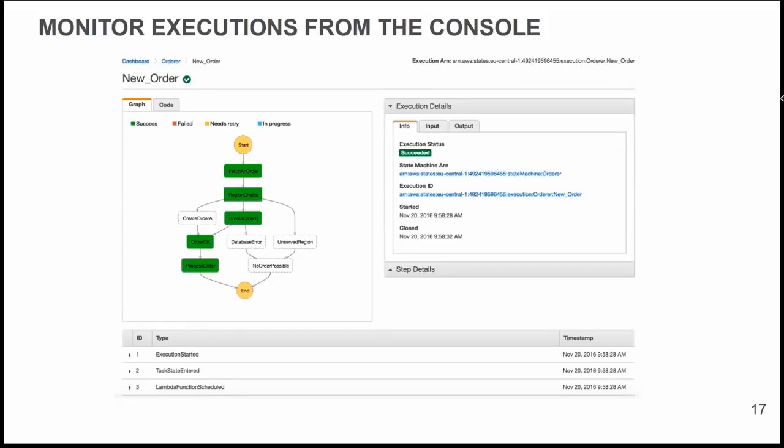If you look in the upper right, you'll see details about your execution. We give you information about whether it's running, whether it succeeded or failed, give you the ARN of the execution itself and the state machine that it came from, when it started, when it finished. And you can click on the input and output tabs to see the input JSON you gave the state machine and the output that it generated. You can also look below and see where it says step details. You can click that and open up a similar set of tabs that gives you information about individual steps, the input to each step, and the output from each step. And you can step through them by clicking on the steps in your state machine graph on the left.